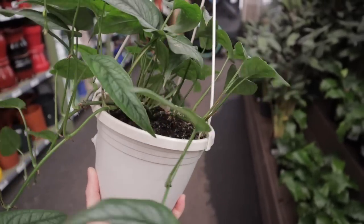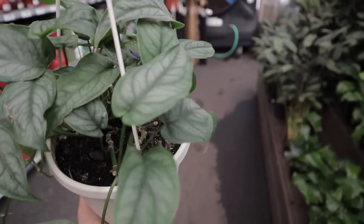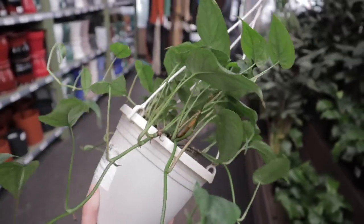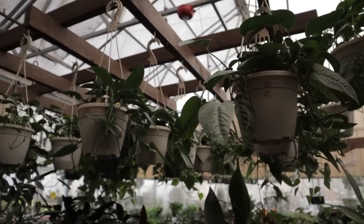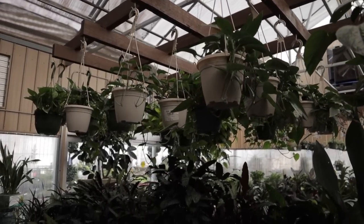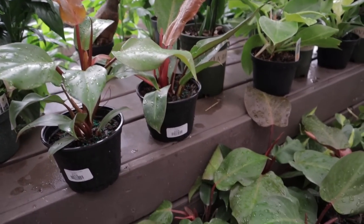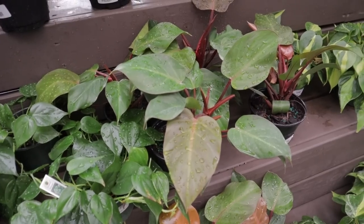They also have Monstera silsapacana here that you just don't see around that often. It's a beautiful, beautiful plant. $34.99 for a nice full hanging basket. They also have Cebu Blue up here in the hanging baskets and Golden Pothos. Macaulay's Finale, $19.99. That's a nice deal. I really like Macaulay's Finale.